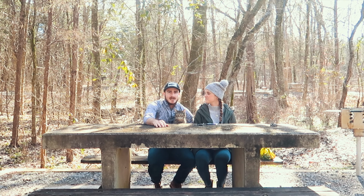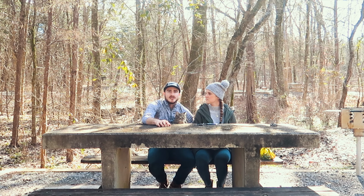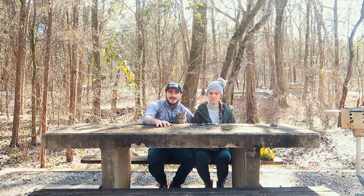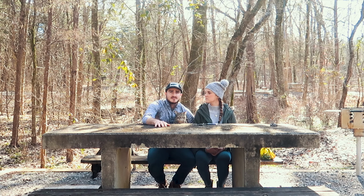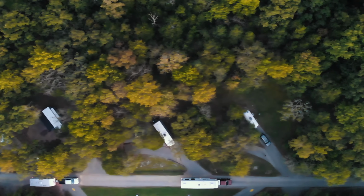That leads us into the next topic, which has to be location. For us, it's not really that big of a deal if we stay outside of the city or inside the city. We just want to be in a nice location with a good surrounding area around everything that we want to do and cover in the area that we're staying. Don't be afraid, like Steph said, to stay 5, 10, 15, 20 miles outside of where you want to be, for price or because it's a nicer spot.